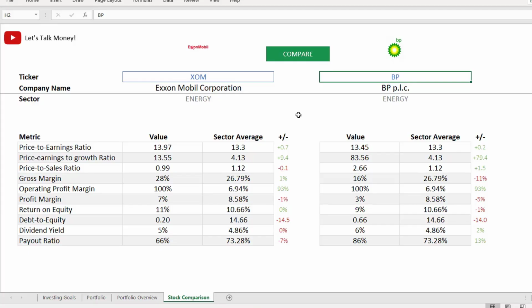So we're going to go back to the spreadsheet into the stock comparison tab, and I'm going to compare 2 companies in 3 sectors here: utilities, healthcare, and energy. Now, I like utilities for that dividend play, and I think healthcare will also provide some of that safety and growth. While I think energy could see more weakness on the economy, I like the value play here and could use a little bit more exposure in my portfolio.